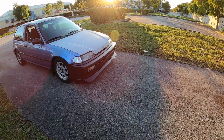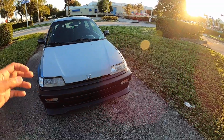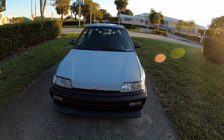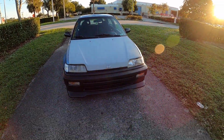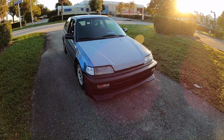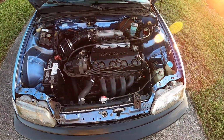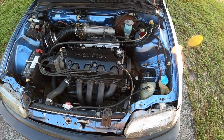I should have done a video on that. I did the wiring underneath the dash, and also the engine harness on this car. Opened it up completely and redid everything from scratch. Give me a second, I'll open the hood now. Alright, as you can see, it's not the prettiest engine bay yet, but it's getting there.